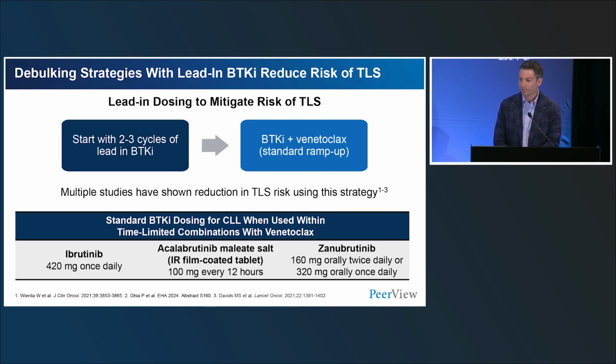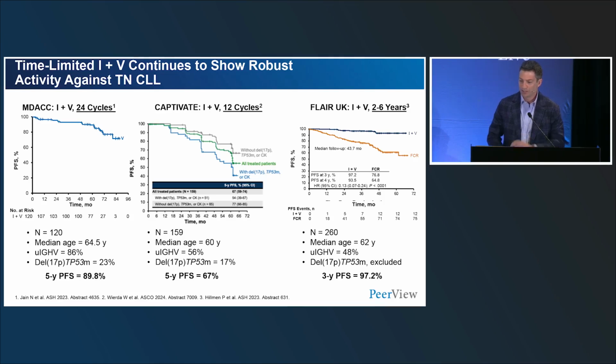of the combination period. So one slide to summarize a lot of data from important studies of ibrutinib plus venetoclax. One of the first such studies was from MD Anderson, where they did 24 cycles of I plus V in about 120 patients, and they've reported longer-term data now with a 5-year PFS in the range of 90% with this combination. In CAPTIVATE, there were both fixed duration and MRD-guided cohorts. Here you can see that with 12 cycles of combination therapy, fixed duration, the 5-year PFS is about 67%.